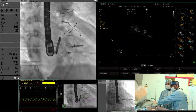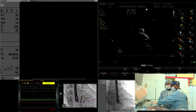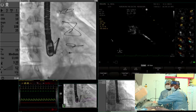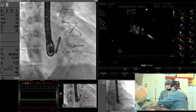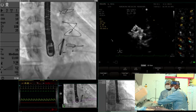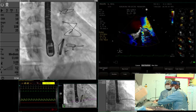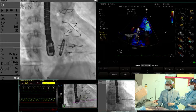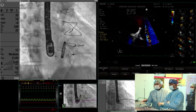And is the echo doctor visualizing the mitral valve? Yes. Yeah, you are seeing the fluoroscopy itself. You see that both ways it's being monitored. How is the color flow now with the device there? Not much. See, the leak has actually substantially subsided, come fully down.